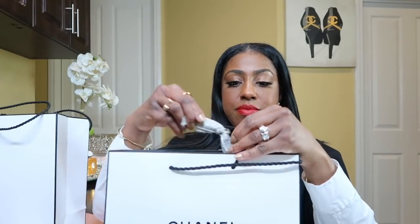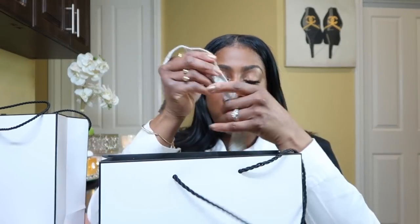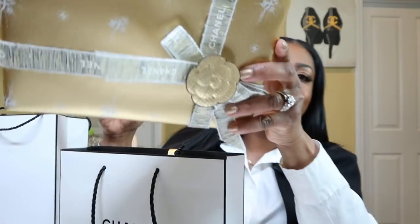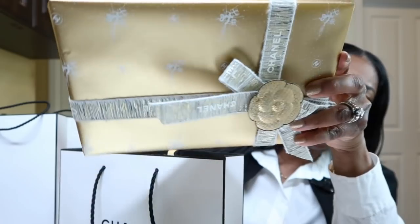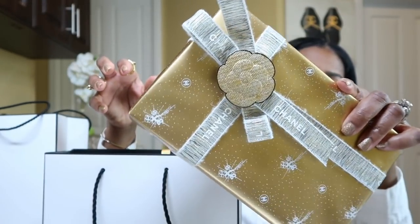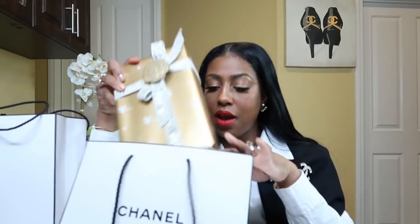I'll share with you some of the things that I got. I was super excited. I love the Chanel ribbon around this time of year. I was going to try and get myself a little tree and decorate it in all Chanel ribbon. I said that last year too. It never happened. Look at how cute this is. We'll be unboxing it, you guys. I am going to do a what I got for Christmas, so we'll be unboxing this together. But yeah, I got some stuff like that.